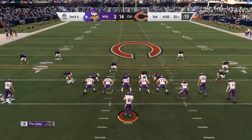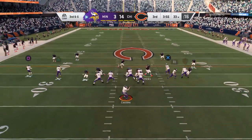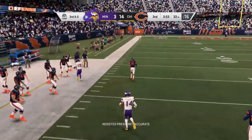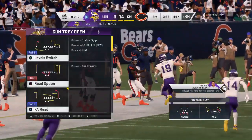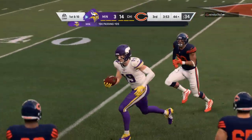This offense in desperate need of a conversion as they come up on third down. Cousins to throw it. Open man is Thielen. It's complete. And he gets this to the other side of midfield across the 45 before going out. And they're able to convert on third with a solid gain of 23.